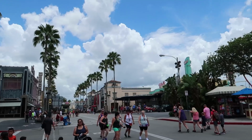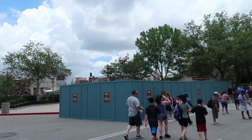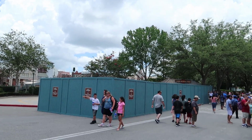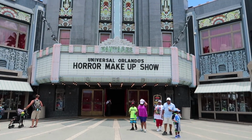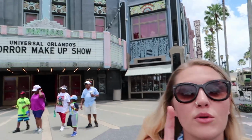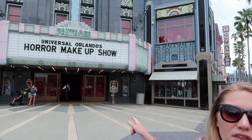Just came over to Hollywood, over by Mel's Diner and Transformers here. And we're just noticing these construction walls here. I have no idea what it's for or why they're there. But there they are. After you finish cooling off at rides, you can also cool off in shows like Horror Makeup Show. But you actually don't have to see the show. Like, let's say you don't want to sit in the 30-minute show, although you should because it's a good show. You can still go in and check out the lobby.